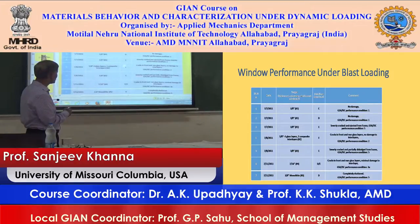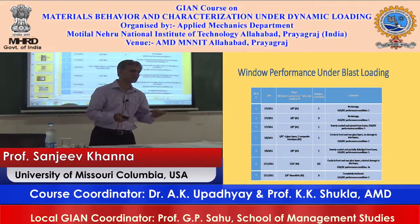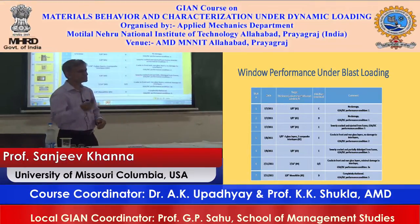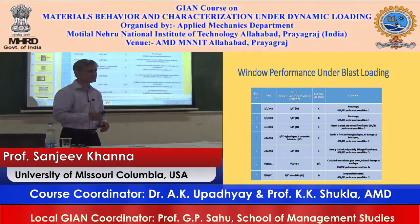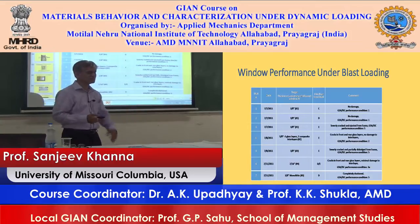Then we did level E blast again, and there were some cracks in the front and rear, but no damage to the interface. So now the performance condition is somewhere between 2 and 1. Let's say 2 to be on the conservative side. There was minor cracking on the glass, but otherwise nothing came out of it, so it was intact.